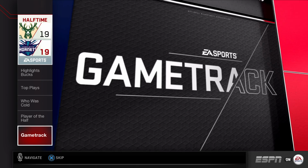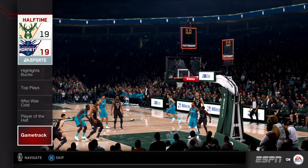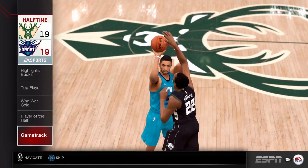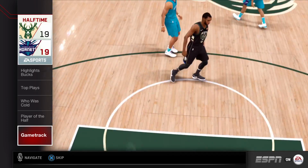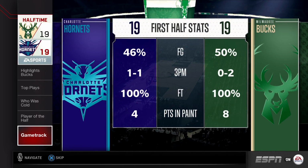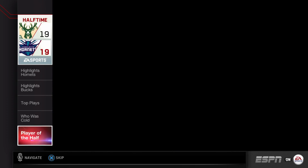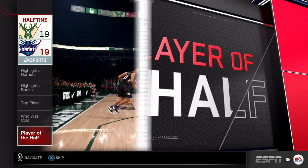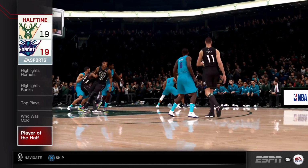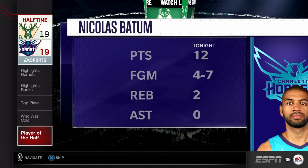Game track. Field goals. For each of these squads, the common theme has been a disciplined approach on offense. That's the reason why you're seeing a nice field goal percentage on both sides of the ball. Smart shot selection is a key part of that fact. Player of the half. Nicholas Batum put in the hard work that's needed to grab all of those rebounds. He was a rock for his team.